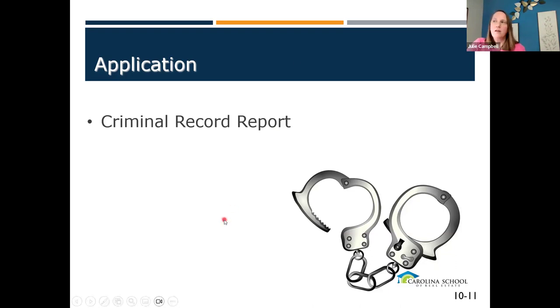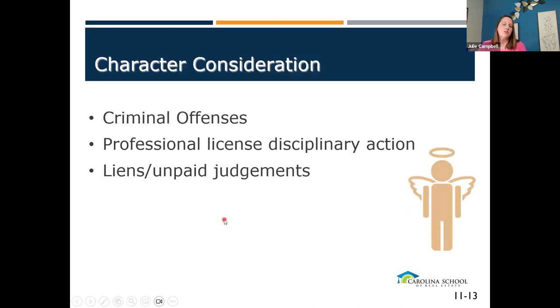The character consideration that we talked about, they're looking for criminal offenses. If you've had any kind of disciplinary action with another professional or occupational license, maybe CNA or CPA, for example. Any outstanding liens or unpaid judgments? Again, these are things that they may call you and ask questions on. I'm not saying you won't get a license. I'm saying they may call and ask for clarification or more information.